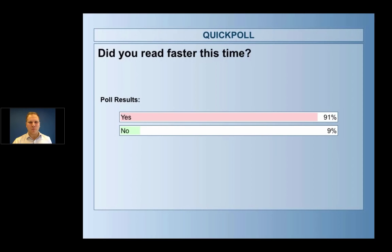So 91% of you made an improvement. Very good. Now, we only did three drills, so some of you didn't make an improvement. That's okay. We only did three of these drills. But I want you to understand how these drills work. And by the way, we don't always see 100% of the people making an improvement after just three drills.